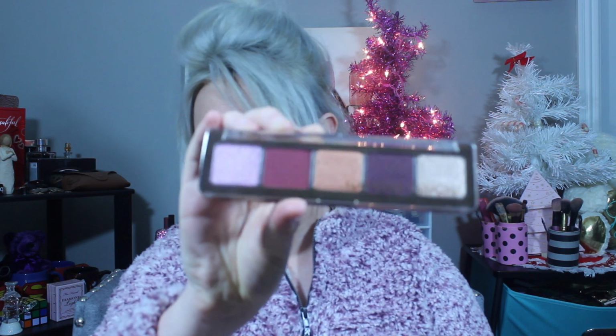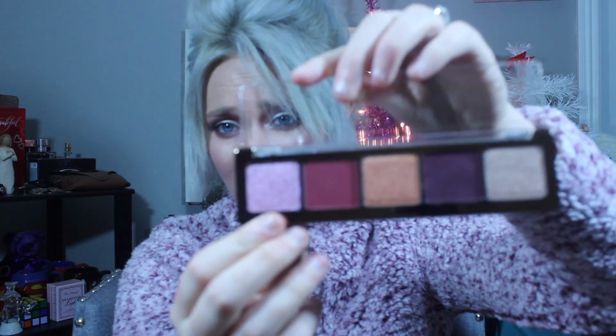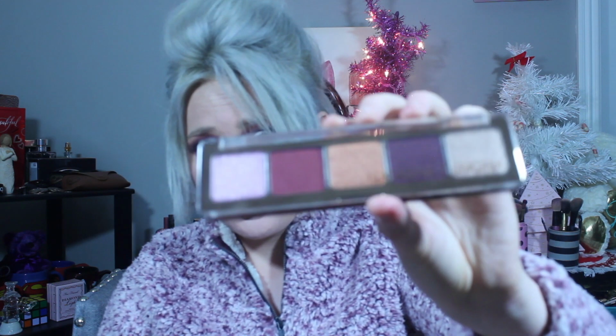Then moving right along with Natasha Denona, this is her holiday palette. This is the Cranberry palette, and it looks like this. Very pretty. Let me go ahead and open this up. This shade right here, everybody's coming out with these shades. There are those lilac-y, pinky, purple glitter shades, and I love those shades. It looks great on a lot of different skin tones, and I love shades like that on the lid. And this is the Cranberry palette.